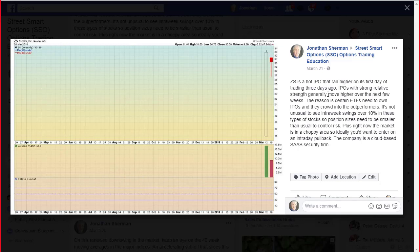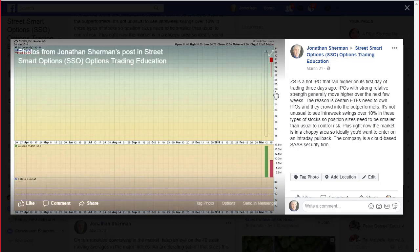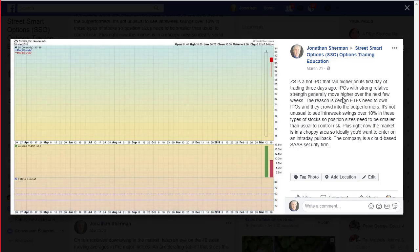It's interesting that IPOs move like they do in the first few weeks to months. The companies that have to buy these things are like ETFs and mutual funds that are forced to buy IPOs, and what do they buy? Well, they buy the ones that are most popular, right? They buy the ones that are performing well, and there's going to be just kind of this general consensus about which IPOs are hot and which ones aren't, and they tend to move over the next couple of weeks. So a hot IPO that opens hot will tend to move in the next few weeks.